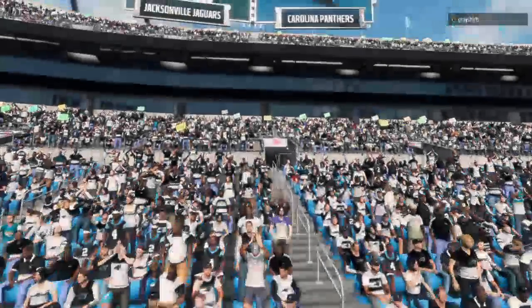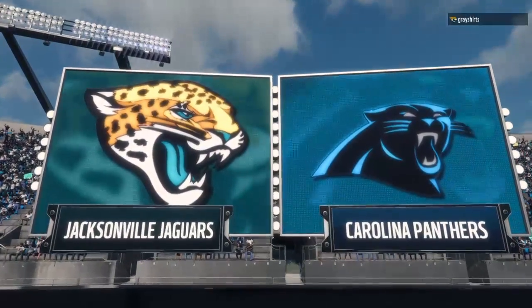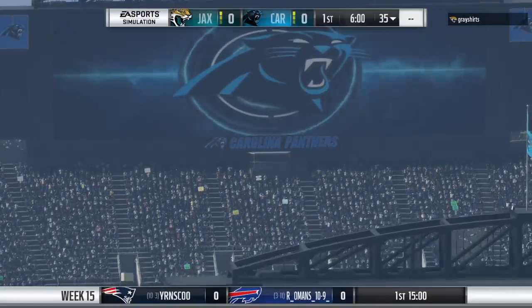Today's game features arguably the best defense in the NFL. The Panthers are the least scored-on team in the league, and they'll be up against that Jaguars offense that will need to rise to the occasion.